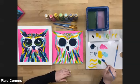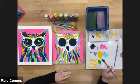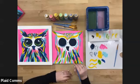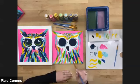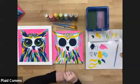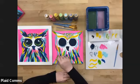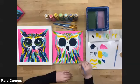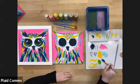And this is True Blue, right? Yeah, this is True Blue. So any medium blue, like a cobalt color that you've got will totally work for this. And don't forget, you can vary the shapes of your feathers, make them wider or make them narrower, just like a real owl would look.